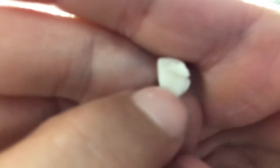Sorry about my dirty fingernails, guys. I knew it was going to rain last night, so I rushed and I didn't get them cleaned up. I washed my hands and just haven't scraped the dirt out.